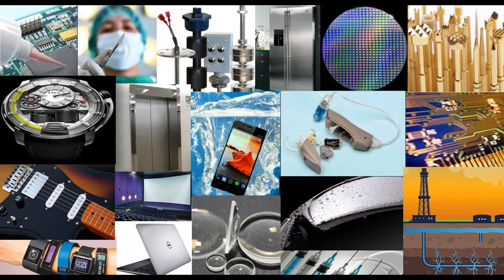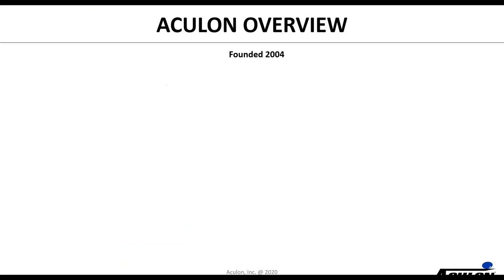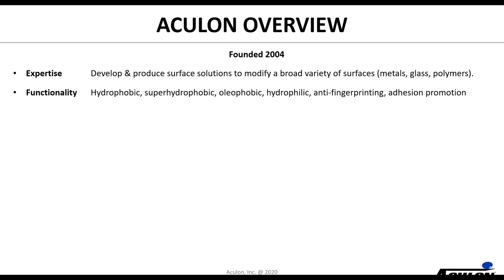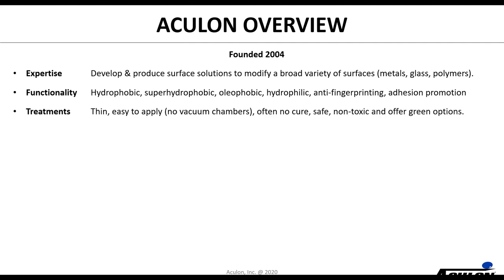As a company, we are involved in many different industries. We take our surface modification across a broad variety of spaces, as you can see indicated by these photographs. Our business was founded in 2004, and we've developed an expertise that really is all around developing and producing surface solutions to modify a broad variety of surfaces, whether it's metals, glass, or polymers. We can create different functionalities on those surfaces. Today, we're going to be talking about hydrophobic. We can do super hydrophobic, oleophobic, hydrophilic, anti-fingerprinting, and even adhesion promotion.